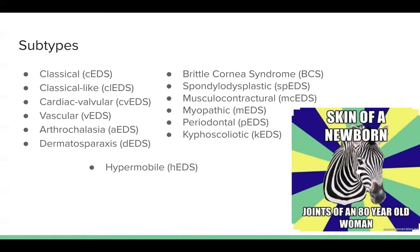The spondylodysplastic Ehlers-Danlos, spondylo is your lower spine, and that one will have a lot of lower back problems. That has a lot more of the obvious physical malformations. A lot of the people will have short stature, bowed legs. Weakness is common, and sparse hair, and possible intellectual development disorders.